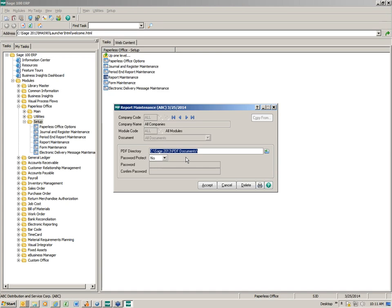The next part of this question is, can we change the password? Quite honestly, I've never tested that, so I would have to test that for you and let you know whether or not we can change that in the future. It's a PDF document, so I'm thinking it's going to be using Adobe rules, so let me test that for you, and I will let you know if that can be changed in the future.